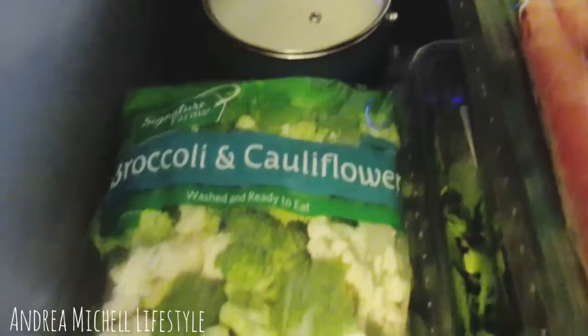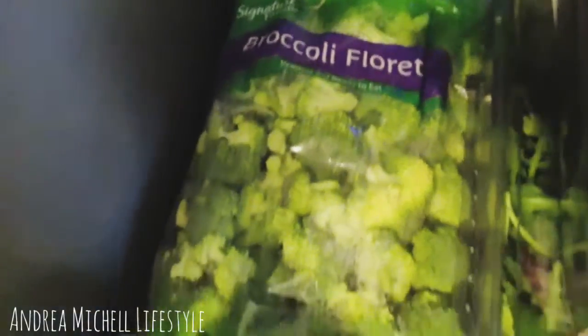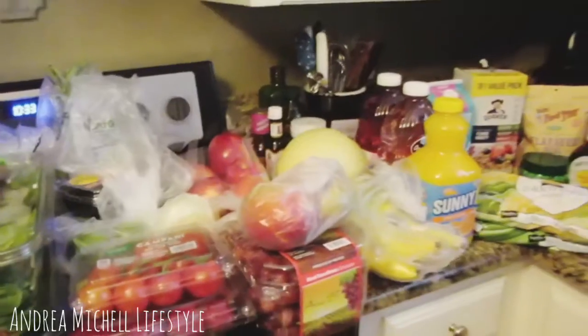And then I got some broccoli and collard mix together. And then also I got some broccoli florets as well. And that is it, you guys. That is all that I got for 100.